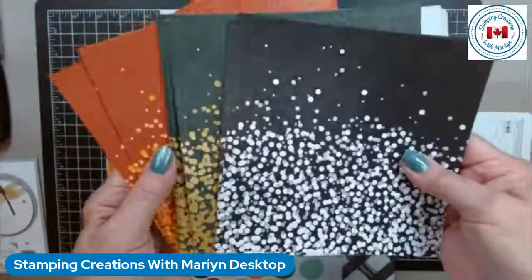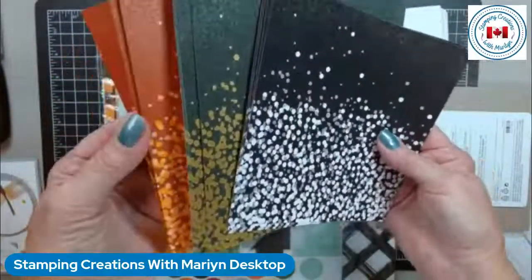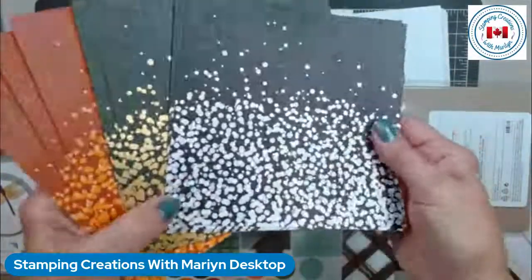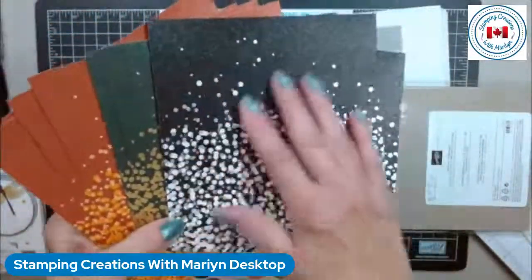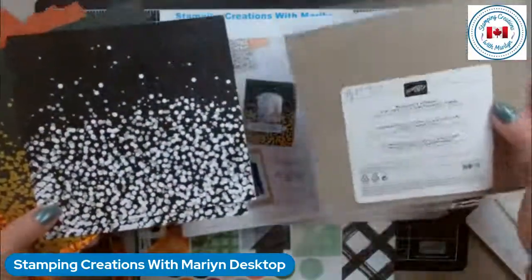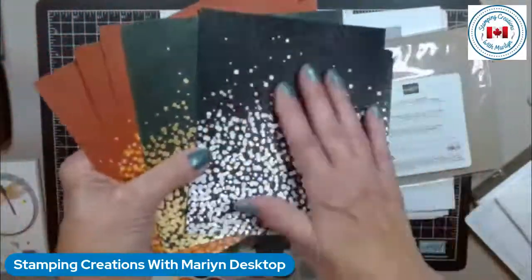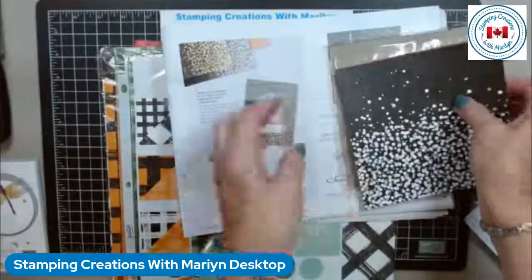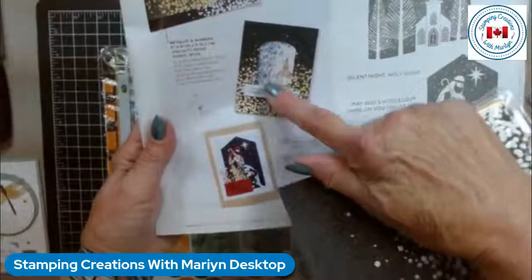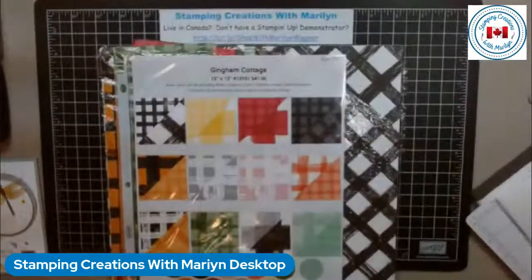I know, Linda, you're on here, and Halloween is one of your special holidays of the year. So this is a beautiful paper. It feels almost like the glimmer paper we get. It's called metallic and shimmer. But of course, none of this color or anything comes off on it. So just thought I'd share those with you. Here's a card made by just cutting out a piece of it and leaving the color around. So lots of possibilities there.